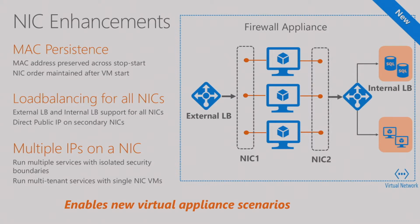Quickly, a bit more enhancements. We've had MAC persistence behind the covers for a while. Most of you don't care about this thing. Some of you really care about this one, especially for some NVAs and virtual appliances. In the past, frankly, we had a bug where the MAC may change on you. Now it's persistent. It actually has been there for a few months now.